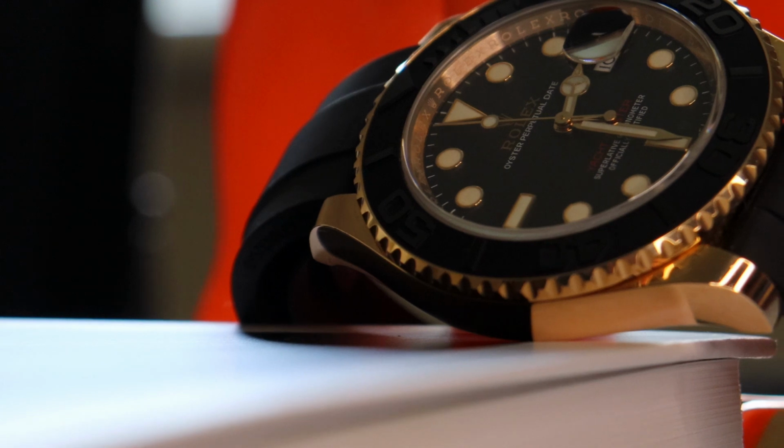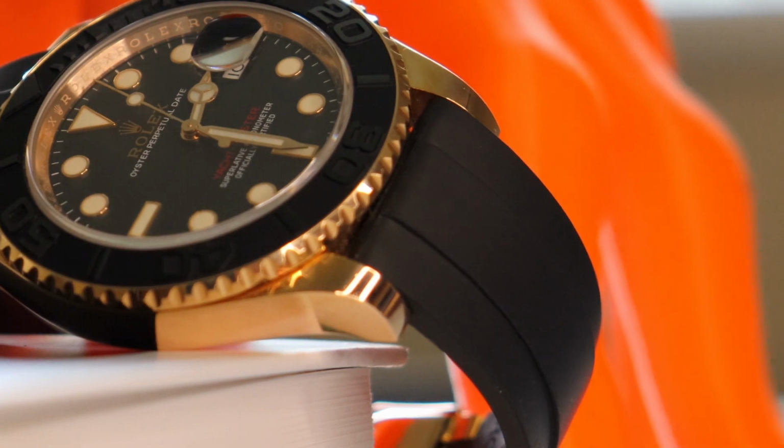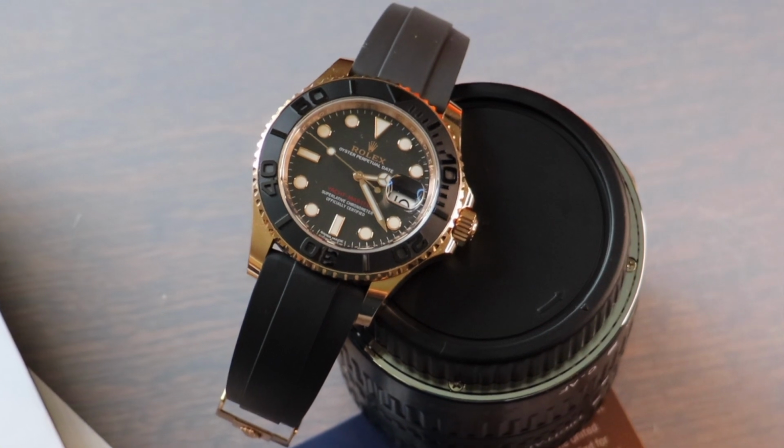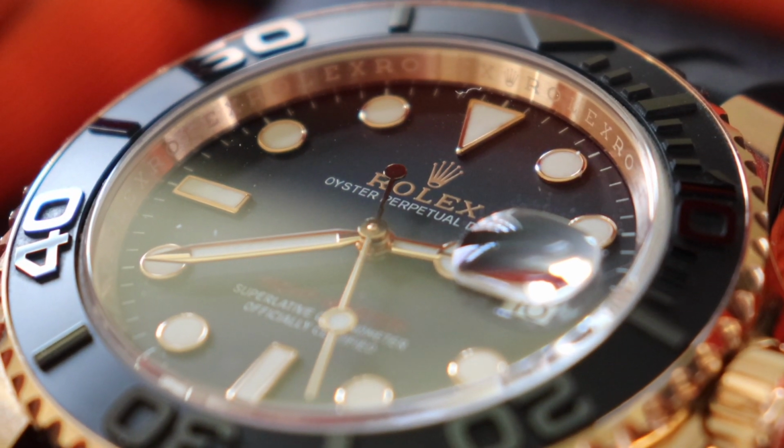So the Yacht-Master 40 Rose Oyster Flex was experiencing an all-time high value of £30,000 in February, and here in June that piece lies at £27,000 asking price, and is actually selling for less on the secondary market. So overall, since February the 1st, that is a decrease of 10% in value. At the beginning of the year, it had a spike through January and February in value, but it hasn't fallen yet to the initial price it was sitting at before that spike, so around December time.